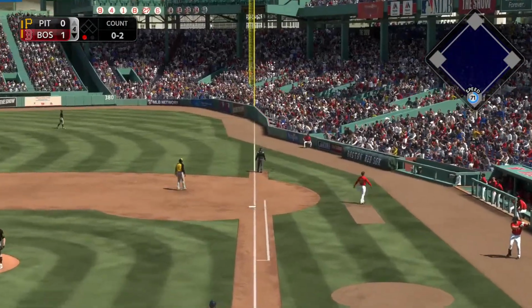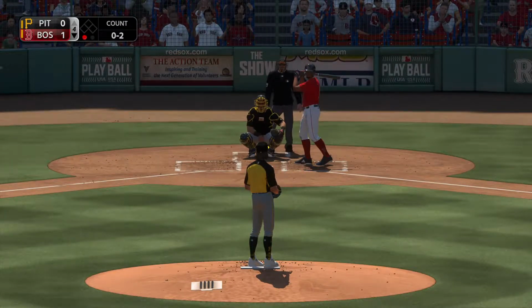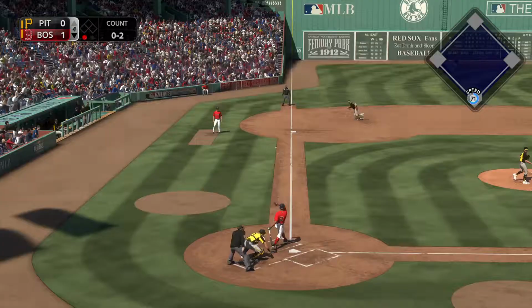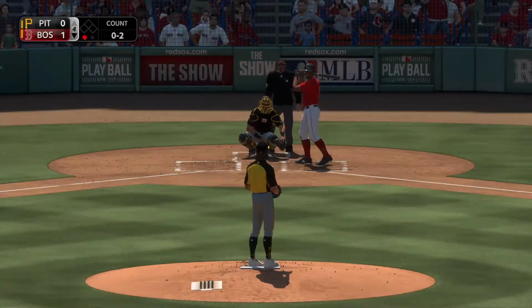High in the air down the right field line, but this will wind up being a foul ball. A windup and the 0-2 pitch. Tapped down the line, but it gets fouled. 1 out, nobody on.